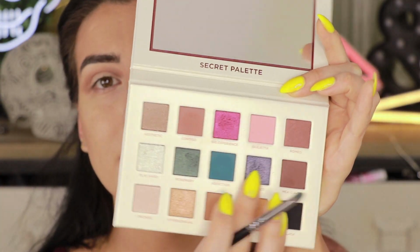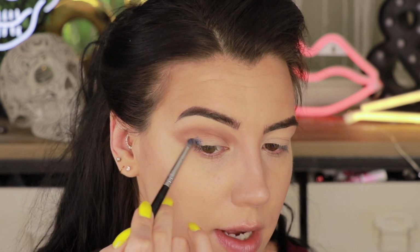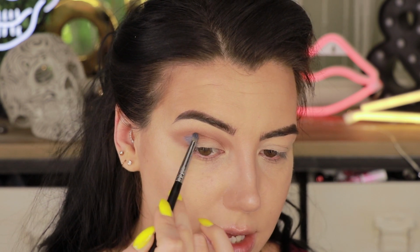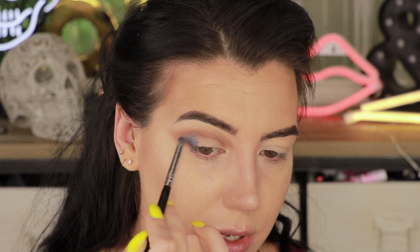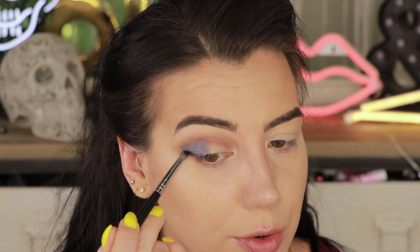Next, I'm gonna go into the bluish shade here, Fantasize, on a pencil brush. I'm wetting that with a little bit of Fix Plus. I'm starting near my lash line where I want it to be most concentrated. I'm gonna start packing that down. I'm gonna drag that out into sort of a wingy-ish shape, but not all the way to where we brought that brown out because we're gonna darken that anyway. I just cleaned that brush off on a color switch sponge, and I'm gonna go into the shade Nablack, and I'm gonna start deepening up that outer portion.